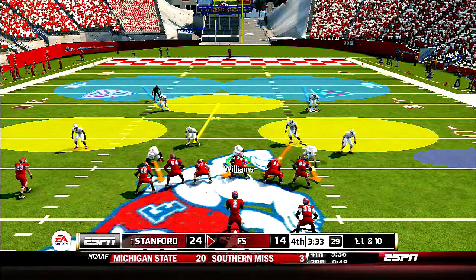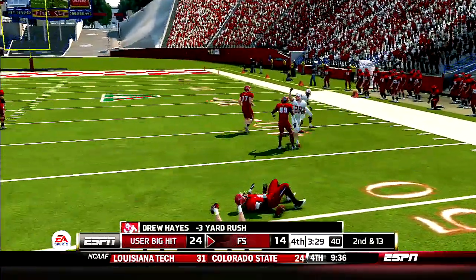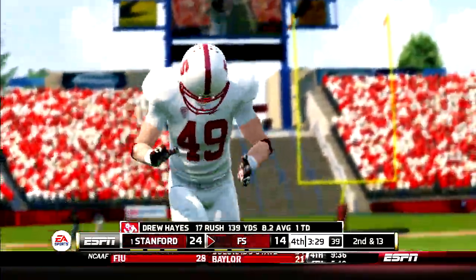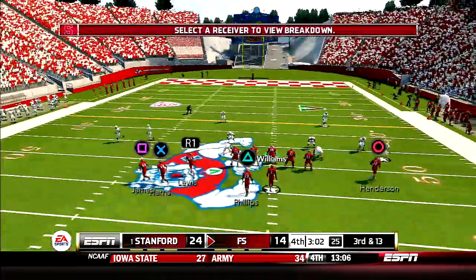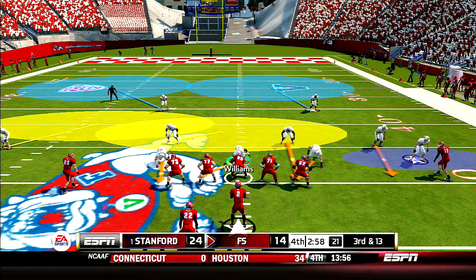1st and 10 coming up here. 3:33 left in this one. Green options there to Hayes, and Hayes loses 3 yards on that carry, as now we go to a 3rd and 13. 3rd and 13 now for the Bulldogs.